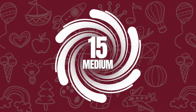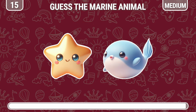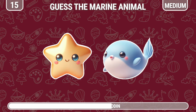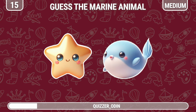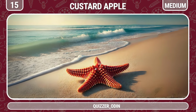Round 15. Which animal are these emojis related to? It's easy. It's starfish.